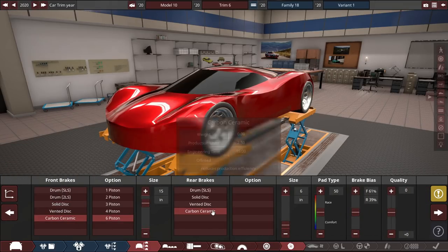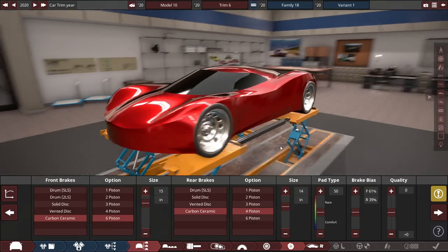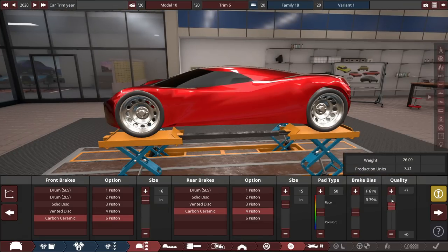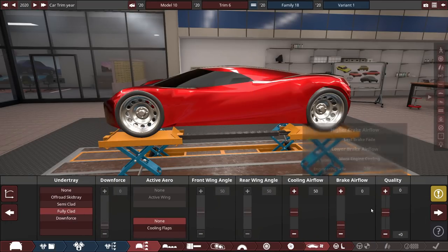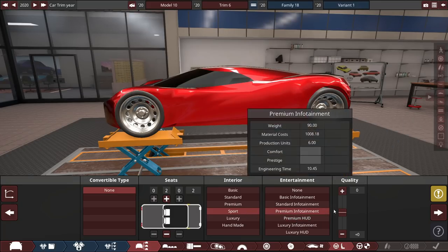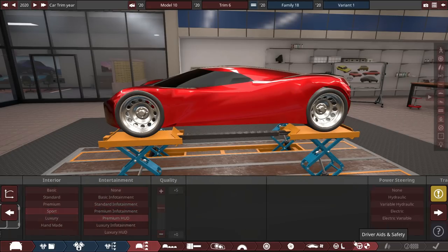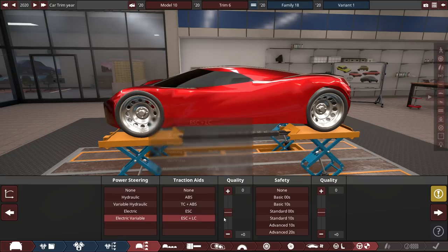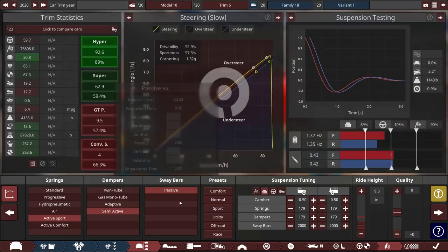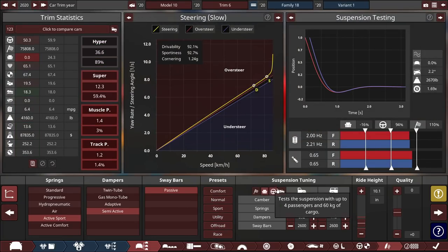Big old 6 pots. And let's go 4 pots in the rear. Like, massive brakes. Let's go for a +5 in the quality. I want the car to be good driving, but I also want it to not be too heavy. I'm not gonna quality spam the rest of the car, even though +5 is already pretty high. Let's go for a premium heads-up display, +5. Let's give it the best of the best here. Advanced safety, because it's gonna add weight and it's gonna be fancy. Let's go for active sport for now. I might change that later on.